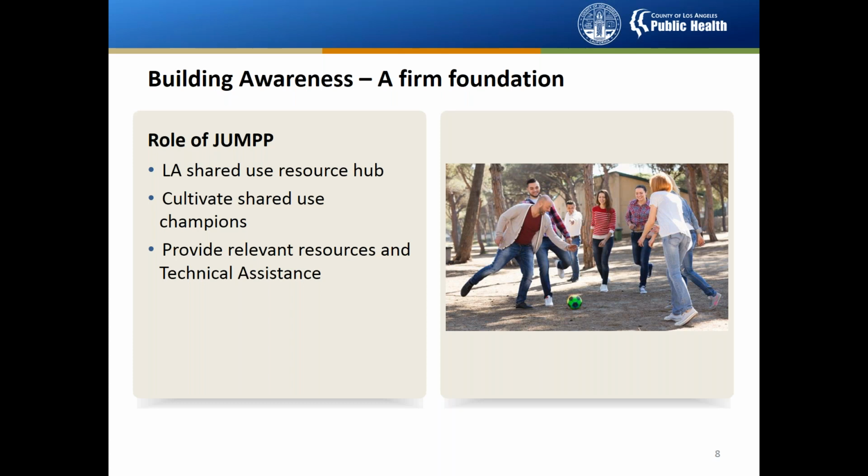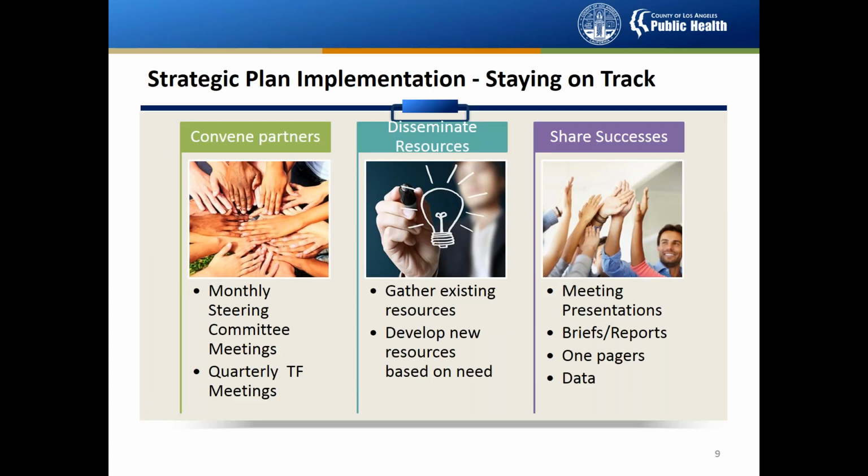We are creating resources. We are the LA Shared Use Resource Hub. We want to cultivate shared use champions. So folks that are part of JUMP may not all be practicing shared use, but they are still carrying the shared use message. They are championing shared use as the strategy that we need to do in LA County. We meet, we convene, we gather resources, we develop resources, we present, like doing these presentations, like the webinar that I'm doing now. We are creating reports and briefs, one-pagers, and data.